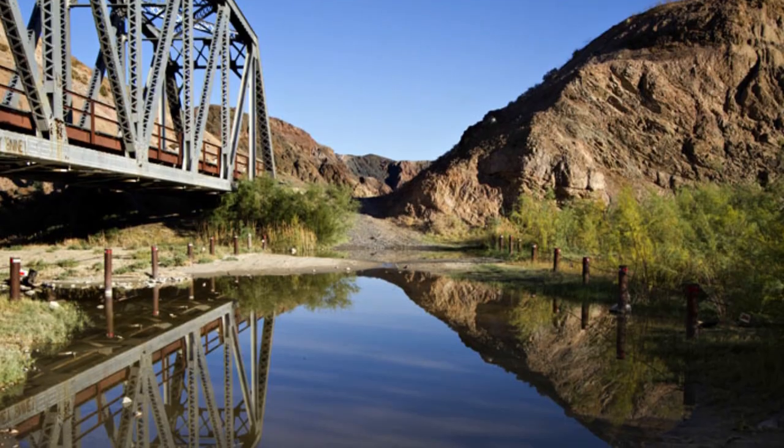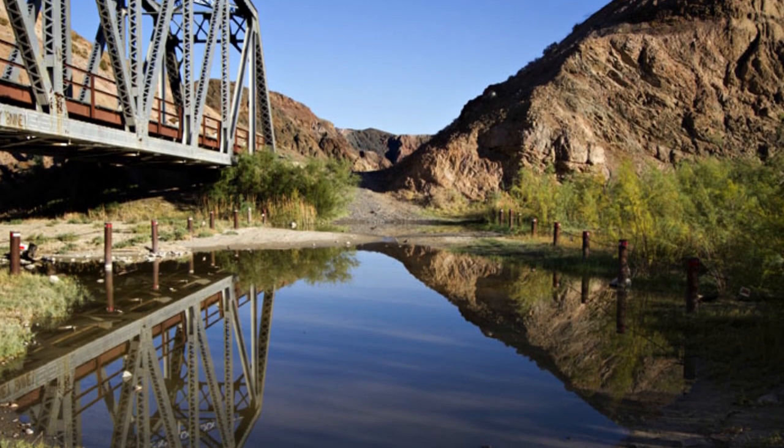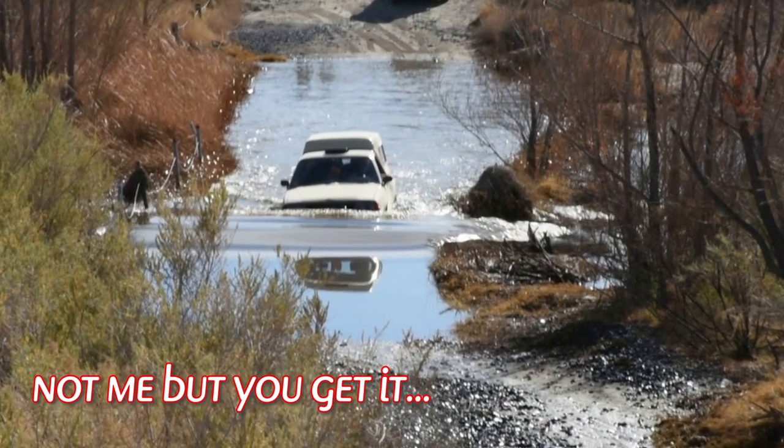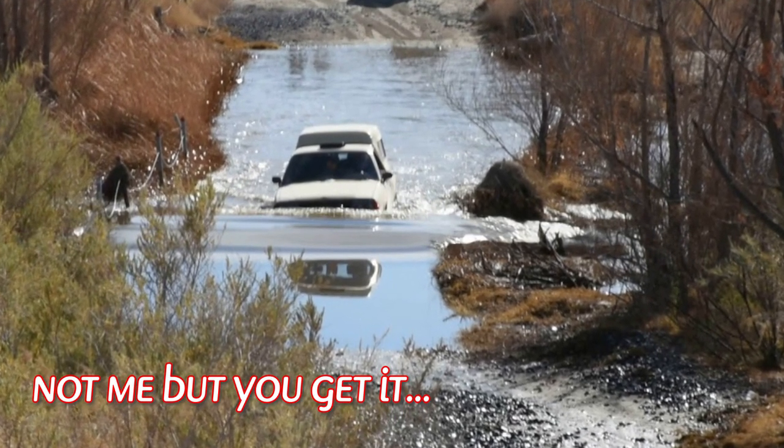Today we are taking out the Land Cruiser to attempt the Afton water crossing here in Baker, California. Now, this is actually my second attempt. My first one didn't go so well. We ended up getting stuck in the middle. The fuse box, EFI fuse, decided to cut off the engine, and I thought the intake sucked up some water. So we had to pull it back out, and it was a big mess.